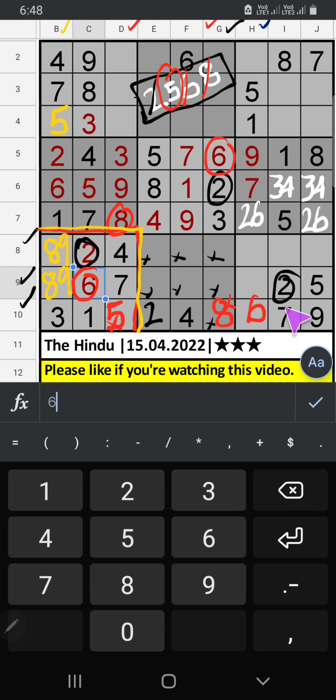Column H, we have 6. So 6 can't come in this cell. 6 is confirmed here. Then 2 is here. Column H, column I, we have 1. So 1 can't come in these cells. The 1 is confirmed here.